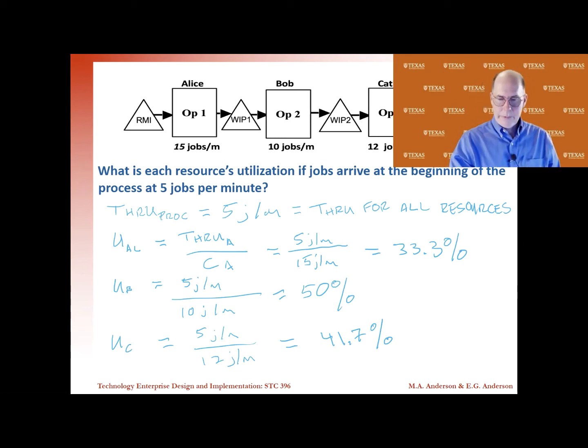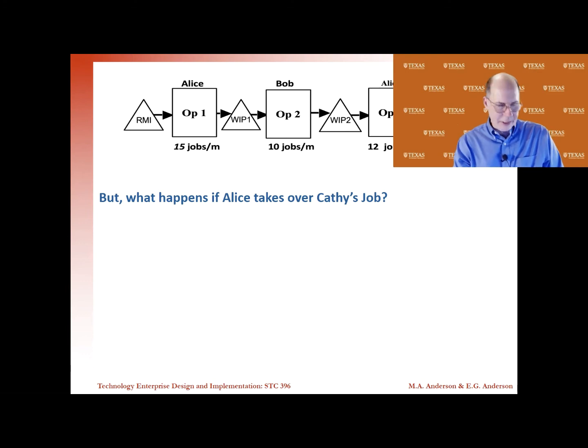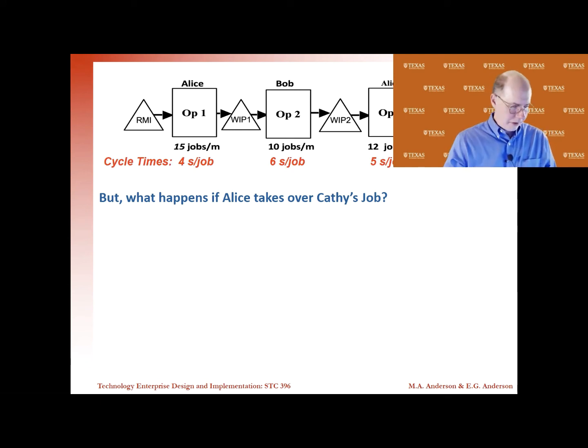So what would be interesting is, hey, what happens if each operation doesn't have its own resource anymore? For example, what if Alice takes over Kathy's job? Well, in that case, we can tell that things are going to change, but how are they going to change? For one thing, we need to really go after the work content, because adding these capacities doesn't make any sense, subtracting them doesn't make any sense, and so on. So let's grab the cycle times. Now, at this point, we can figure out work content, and from that, we can get the resource capacity.